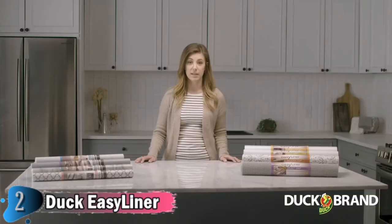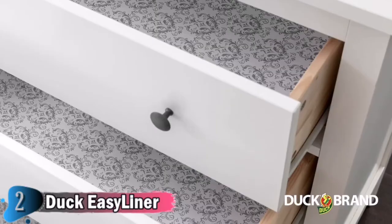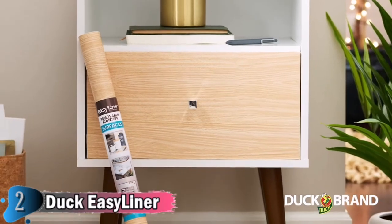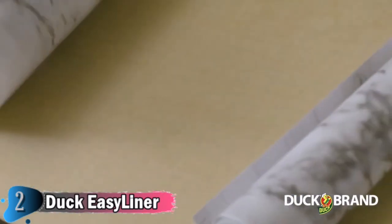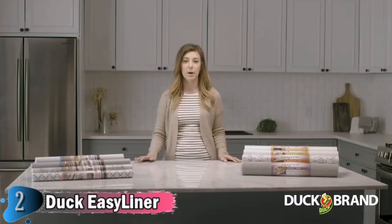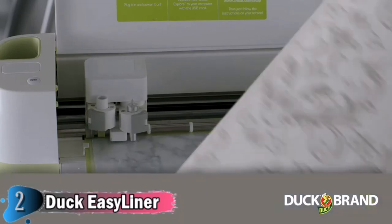Adhesive Easy Liner is ideal for covering, decorating, and resurfacing projects. These multi-purpose liners can be used in all areas of your home to give dirty, damaged, or outdated surfaces a brand new look. The pre-printed paper backing makes it easy to measure and cut the liner to size, while the protective covering is removable and made from high-quality adhesive laminate. Plus, it's easy to wipe clean and works great with die-cutting machines.